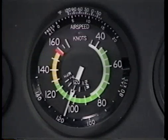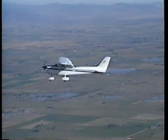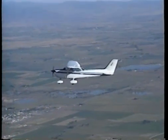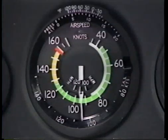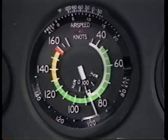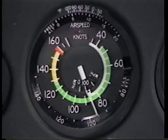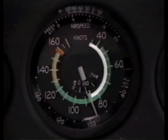The airspeed indicator displays the speed of your airplane through the air by measuring the difference between the ram air pressure entering the pitot tube and the ambient air pressure that enters the static port. As this pressure differential changes, the airspeed needle moves. A number of color-coded arcs are incorporated on the instrument face and represent various airspeed limitations. For example, the white arc shows the flap operating range.